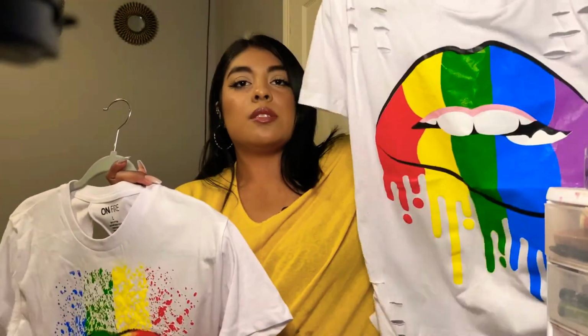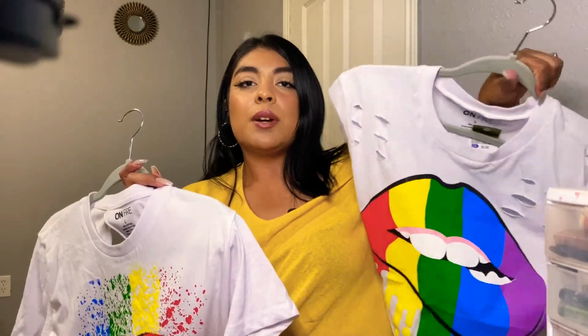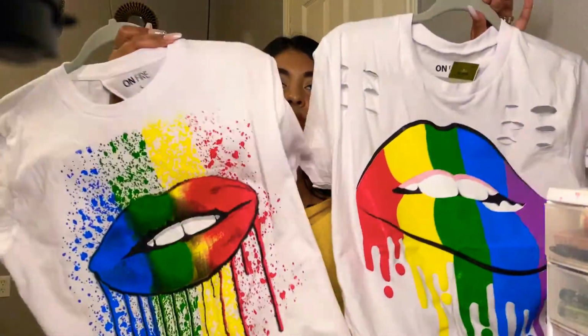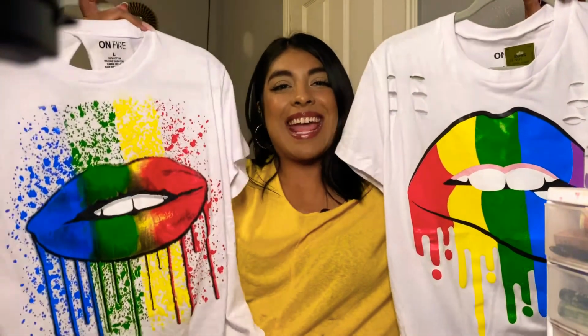I wear this shirt with red Converse and it looks stunning, so I can't wait to wear this one again with either red Converse or I'll wear with my white Converse. They're just stunning. Look how beautiful they are for only $5.99.